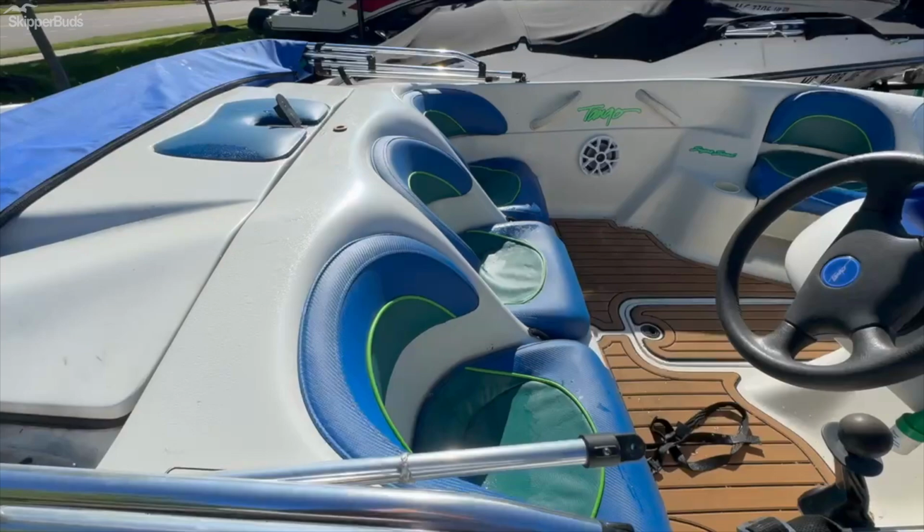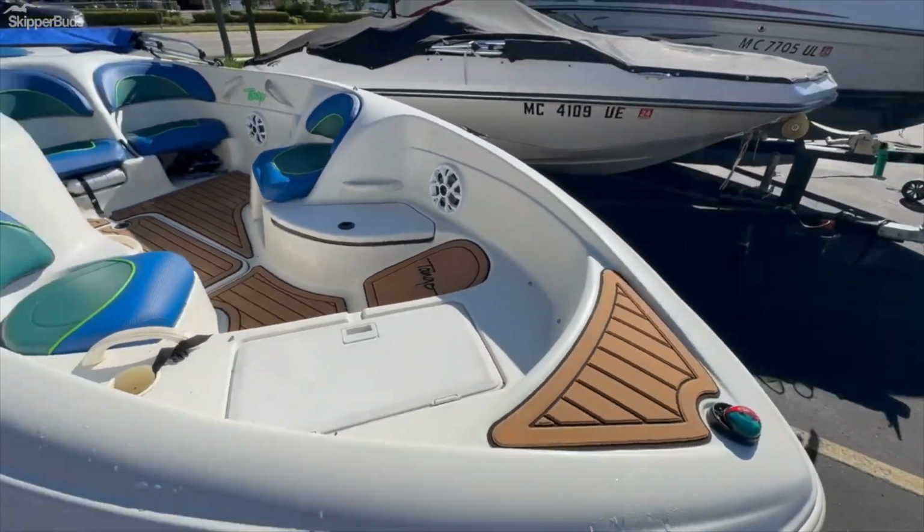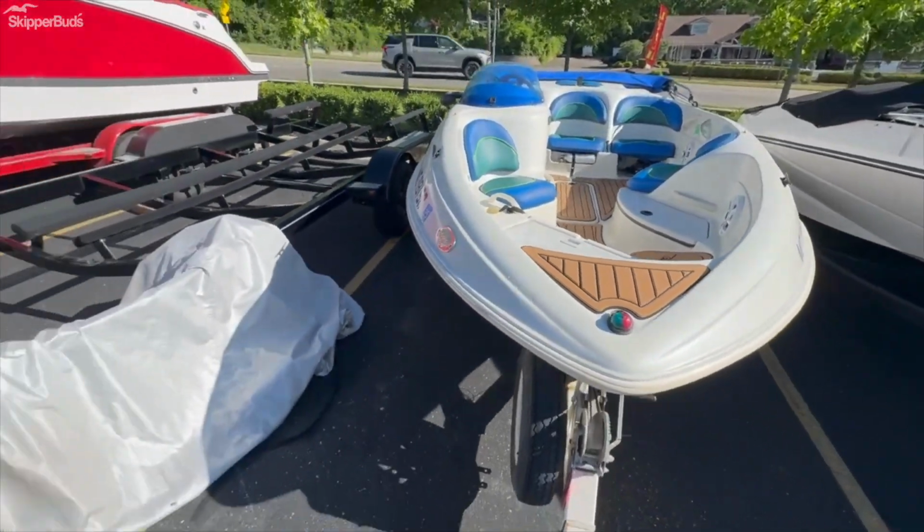Trailer comes with it. There is a cover for it. It's a trailerable cover. It only fits on the trailer. There it is right there.